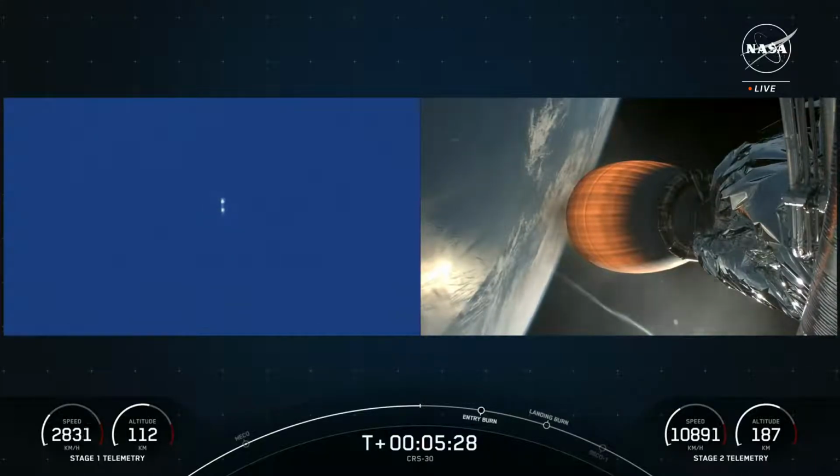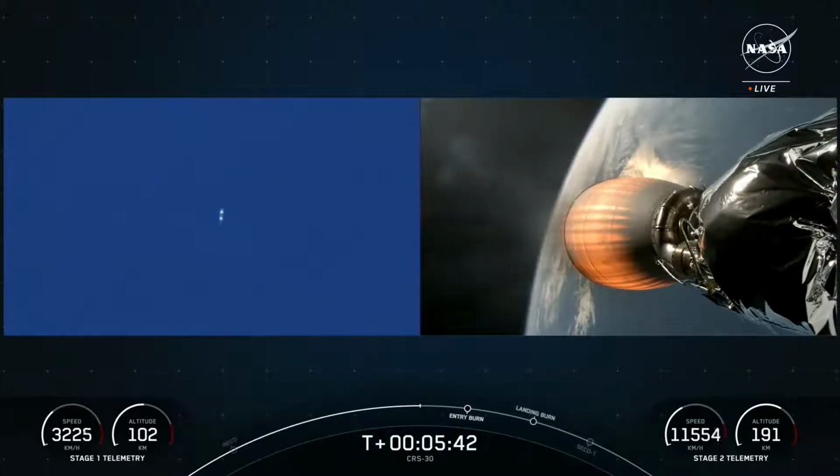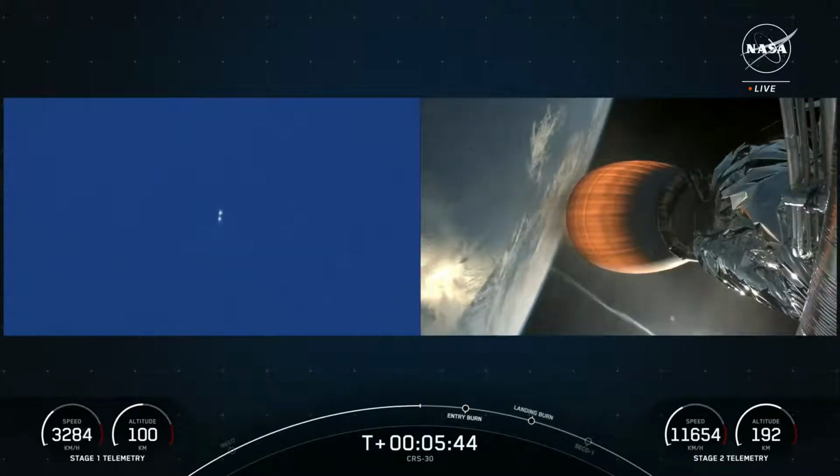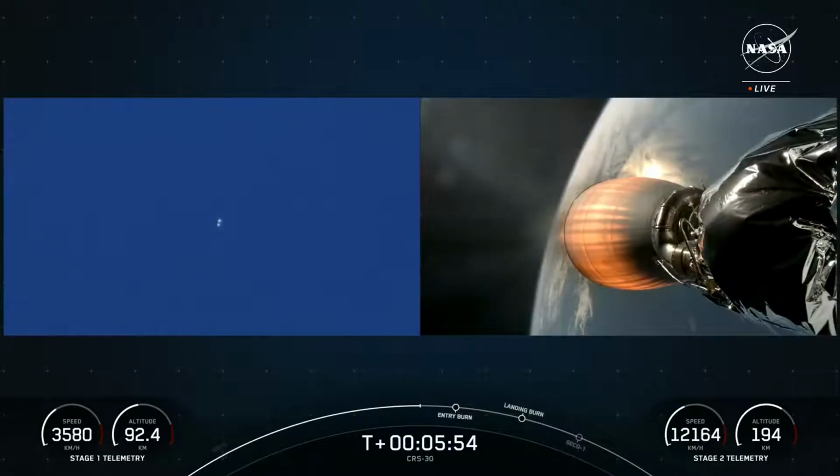Now you can see the telemetry on the bottom left and right hand of your screen. The right-hand side is the second stage carrying our Dragon capsule, and the left-hand side is the first stage. You can see the second stage speeding up as it is performing its burn, and the first stage is coming back down towards the Earth's atmosphere with the altitude decreasing. Really cool views from the attitude control system of the first stage.